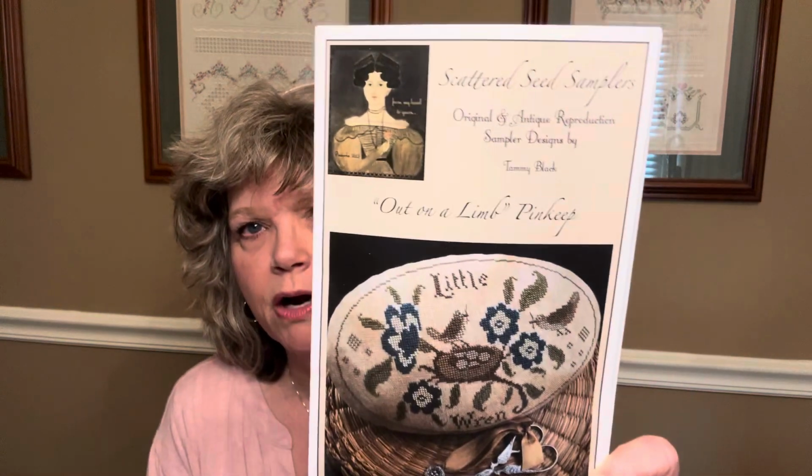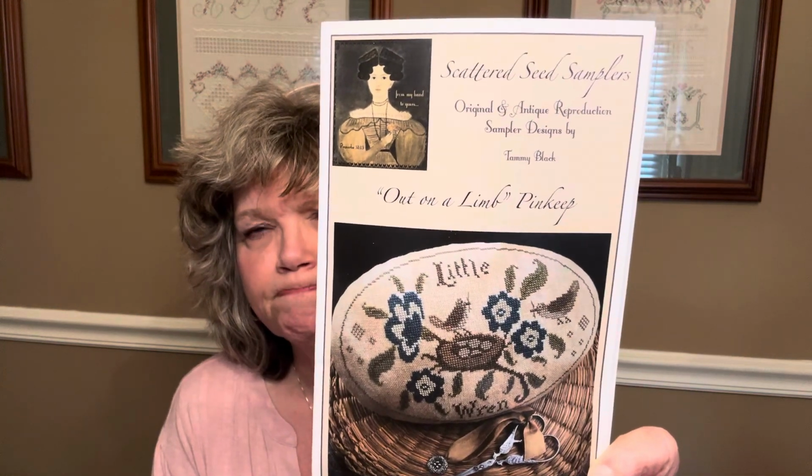The first one here, I had just barely put a start in this. I don't even know technically if I could have called it a whip because it had so few stitches in it. This is from Scattered Seed Samplers. It's Out on a Limb Pin Keep. I was a part of this club for a little while, and she has some of the sweetest little pieces. And I'm really wanting to get some small things done for like bowl fillers and that sort of thing.